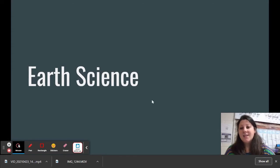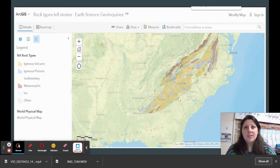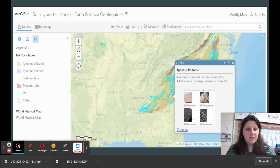In Earth Science, we played a little bit more with actual rocks and minerals. Since most of our students were still online, we used an interactive tool called ArcGIS, Geographical Information Systems, that had an interactive map of the different rock types that you can find at the surface. If they click on these different rock types, descriptions and images pop up, and it really helps them understand how the crust moves, what the subsurface geology might be like, and where you can find different natural resources based on the rock types that we see at the surface.